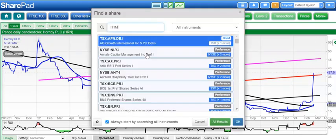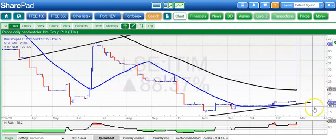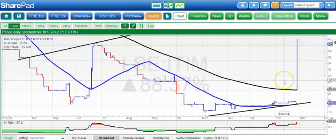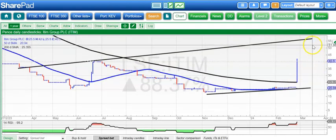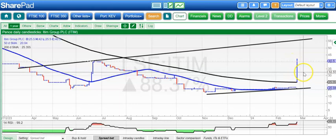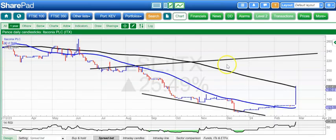Onto a stock which I haven't looked at for ages, which is Itim Group, and just really highlighting this on the basis that we had an unfilled gap to the upside through the bear trap gap reversal from the 200-day moving average. Looks as though the top of the channel there is up to 55 or 56 pence, but I'm guessing that's not really a stock that people want to punt in unless they're already in it or they can get a very good price.